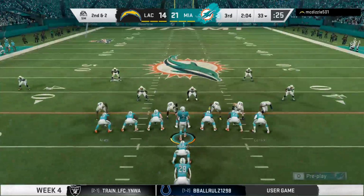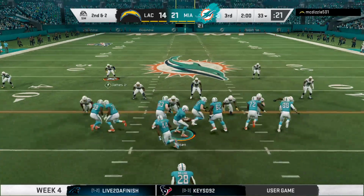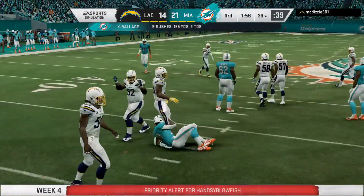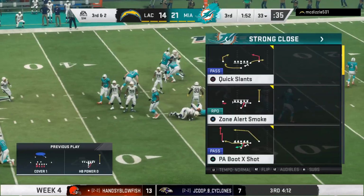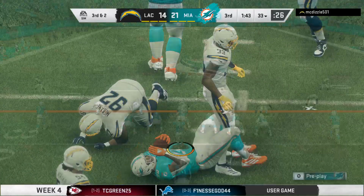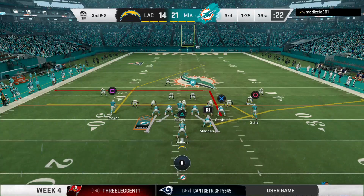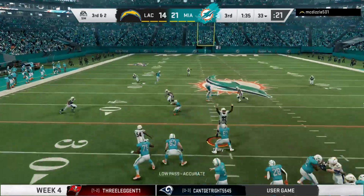Here's a 2nd and 2 now from the 33. Let's pick it up. Out of time. They'll stay on the ground. Balaj again. And for one of the few times here today, this run's not going to go anywhere. He got maybe a half yard at most, but officially they'll be left with a 3rd and 2. Tighten up. Now Rosen looking at a 3rd and 2.